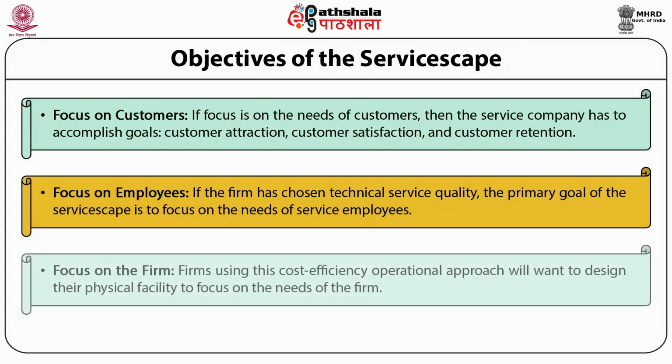The third point is focus on the firm. Firms using this operational efficiency approach will want to design their physical facility to focus on the needs of the firm. The objective of this physical design is to provide optimal cost efficiency and productivity.